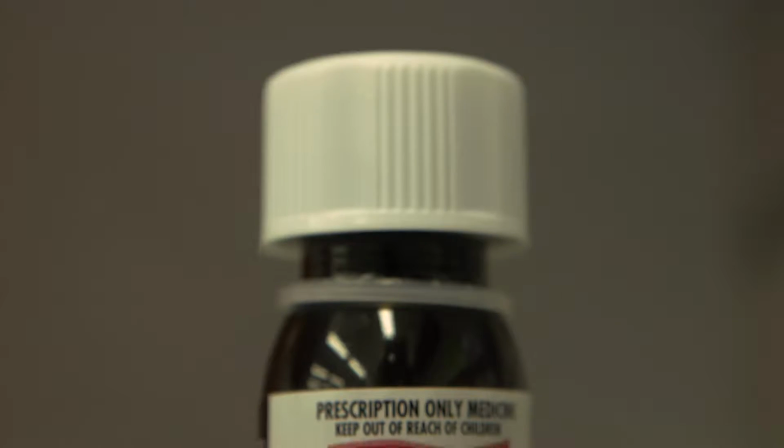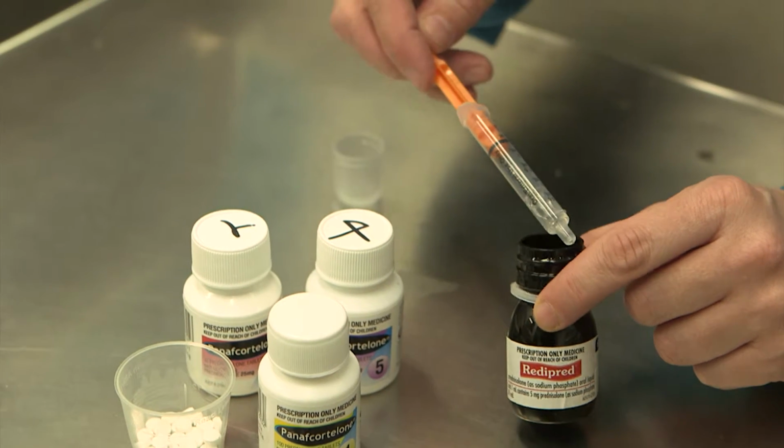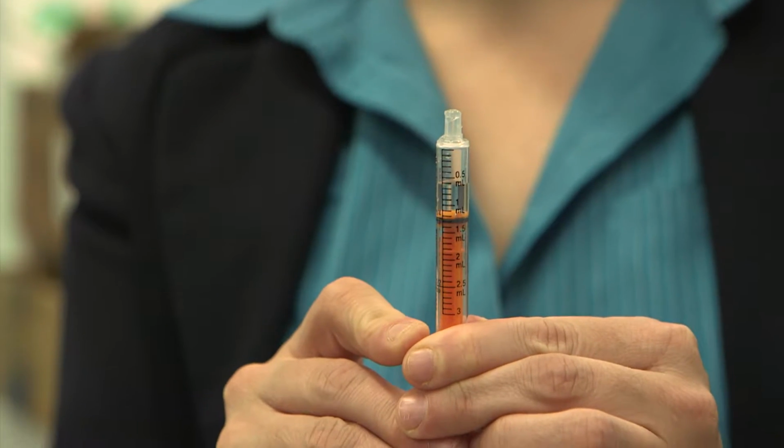So corticosteroids or cortisone or prednisone, there are various trade names of the different drugs, are used to dampen down the immune system. And so if you dampen down the immune process and the inflammation in the blood vessels, then you stop the ongoing damage to the muscles and skin, and then you start the healing process of that.